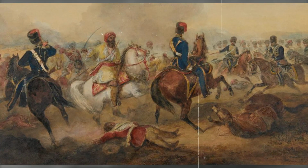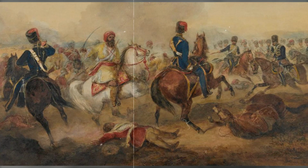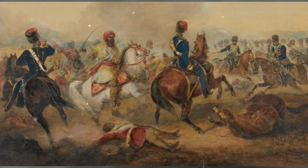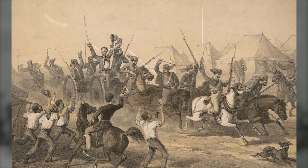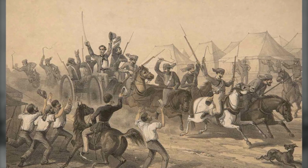Those borders are the next part of this story. Because the British did not just divide communities, they drew the lines between nations, and those lines were drawn with the same lack of concern for the people living inside them.